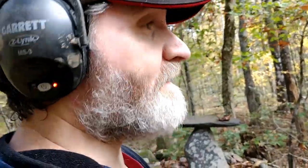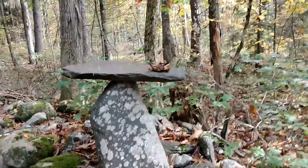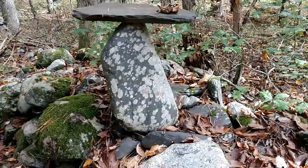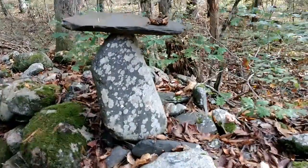Someone had a little time on their hands, huh? I think when the leaves fall and settle all over that thing, it may tumble off of there. That's interesting.